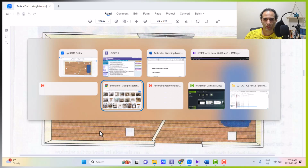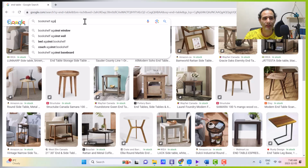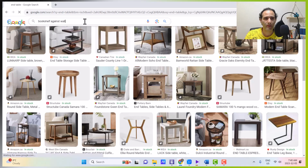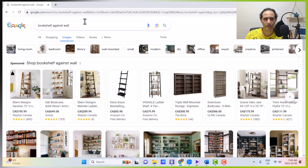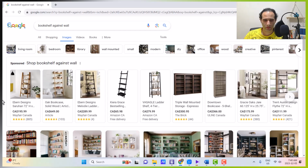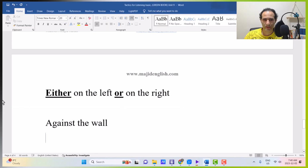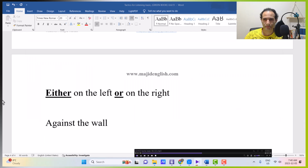Okay? And if we have, for example, a bookshelf against the wall. See? Against the wall. The wall is there for supporting it. Okay, so that was about against.